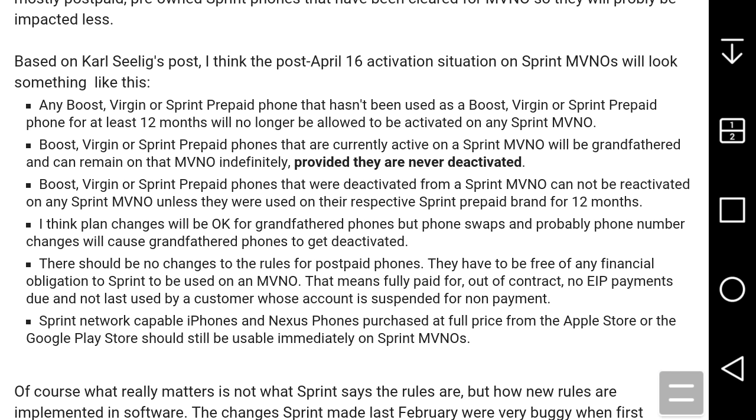The second bullet point: Boost, Virgin, or Sprint prepaid phones that are currently active on a Sprint MVNO will be grandfathered and can remain on the MVNO indefinitely, provided they are never deactivated. That's the second bullet point.